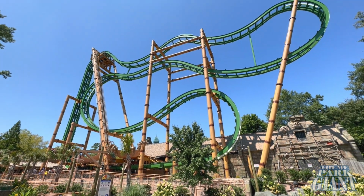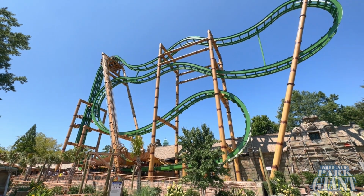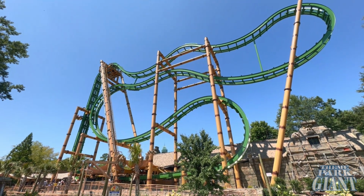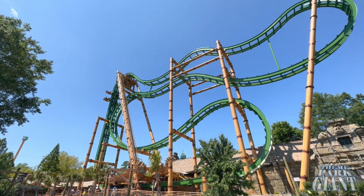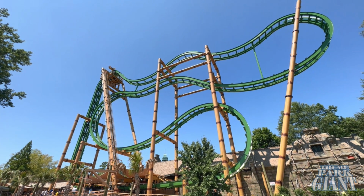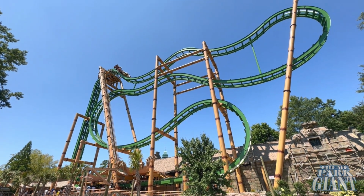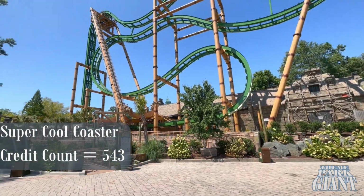Here's one final look at this abomination. Actually, it wasn't that bad. I did flip backwards coming right over that lift hill, so that was not fun. But for the most part, it didn't spin a whole lot. Like I said though, they did a nice job with the theming here.